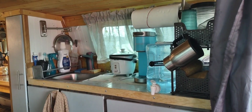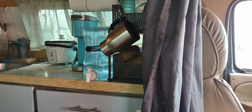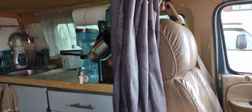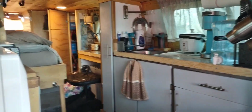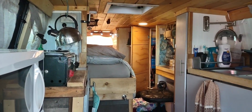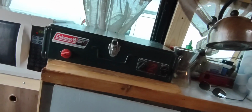Here's his kitchen setup. He did a good job. Got a nice sink, some cabinets, got a little jug of water. There's a curtain rod up here that closes the curtain at night. We have another storage unit here, and this little microwave. Most of the time I just sit just like this.